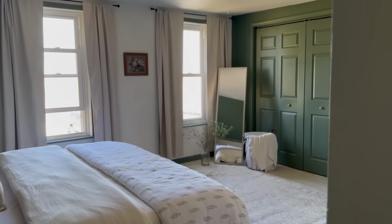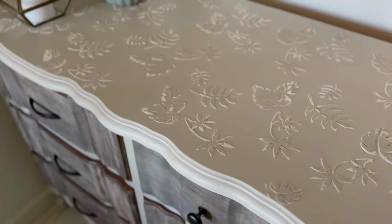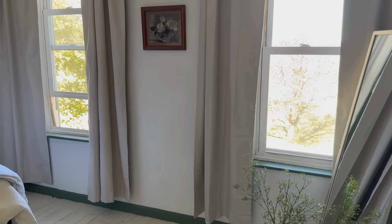All right, guys, well, I hope you enjoyed that bedroom makeover. It is just always so much fun to be able to help others with their homes, and I just feel so blessed and honored that anyone would ask for my help. I love the way that this room came together, and I love even more Sean and Anna's reaction.